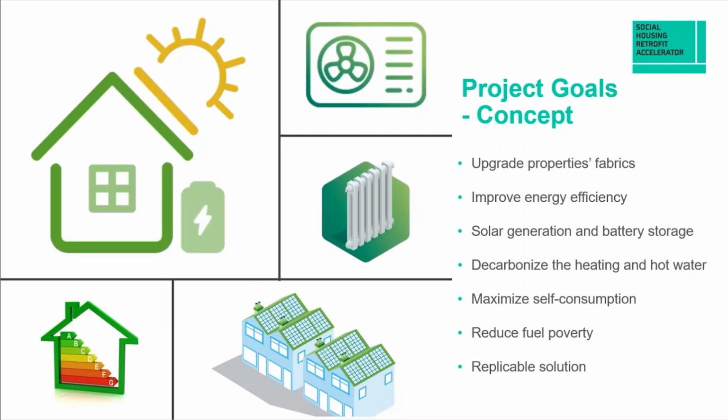Install PV arrays on the roof with connected energy storage assets. Replace the conventional gas boilers with heat pumps to decarbonize the heating and hot water system. Maximize the self-consumption from the PV battery system, reduce the exported energy from the grid, reduce energy bills, thereby fuel poverty, and lastly, deliver a replicable solution for other possible future projects.